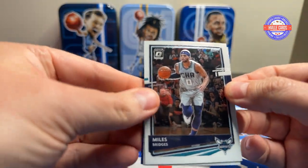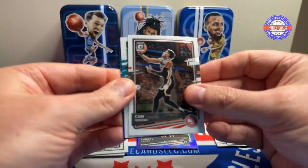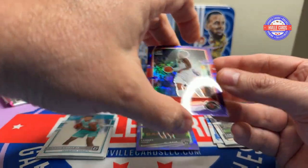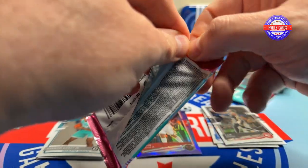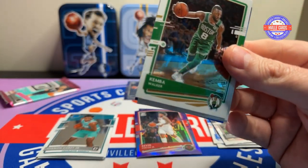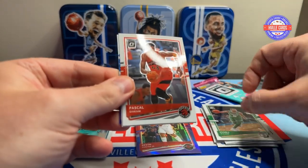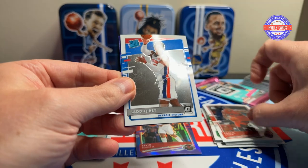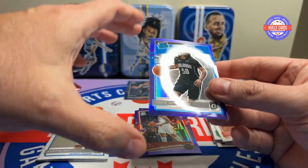We got a Miles Bridges. Cam Reddish. Vernon Carey. And a Kevin Porter. I just looked at my screens. I hope these cards haven't been at the bottom of the screen the whole time. We got a Kemba Walker. Pascal Siakam. Siakam, whatever. Sadiq Bey. And a Cole Anthony.